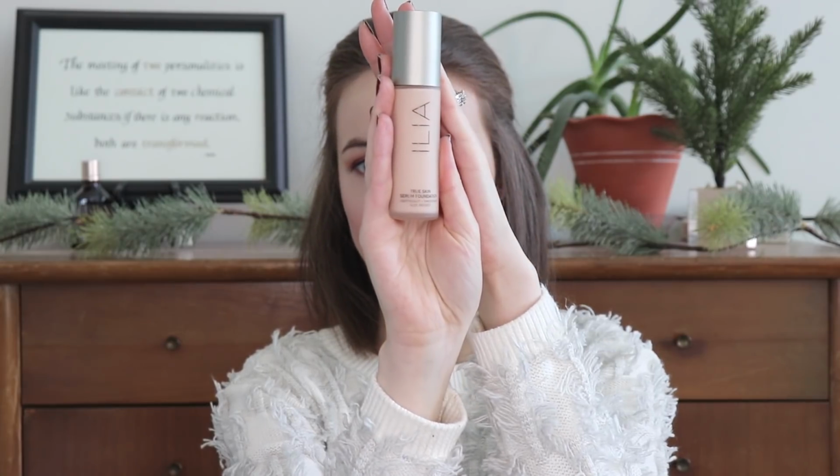All right, so I'm going to go ahead and jump right in. The first product is one that I repurchased because I loved it so much, and I went through an entire one of these, and this is the Ilia True Skin Serum Foundation. This foundation has really been a game changer for me.